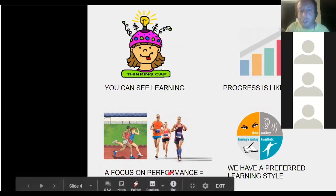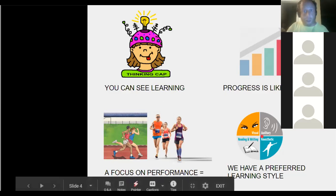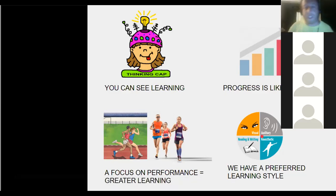And if we focus just on grades, if we focus just on performance, the problem is that we're actually putting a disadvantage to long-term learning. If everyone's obsessing on the here and now, the grades, what we won't be focusing on is skills over time, learning over time. And the final one is that we have a preferred learning style. You guys would have heard visual learners, auditory learners, kinesthetic learners, etc. Yes, sometimes we might prefer certain methods, but actually the best way to learn is to have a mixture of everything. That's the most effective way to learn, having little bits of everything combined together. So those are myths, which I want to clarify right now.